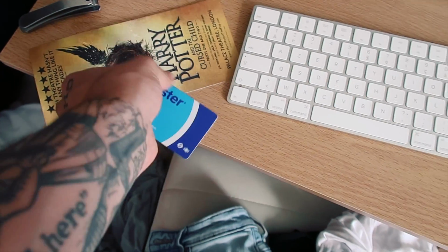Shit, I think I forgot my... Hey, wait a second. Okay, so I forgot my Oyster card. So one of the things I will tell you about as well is the Oyster card, which is the travel card you use to take the underground and the bus. So, got my Oyster card, ready to go back to the subway.